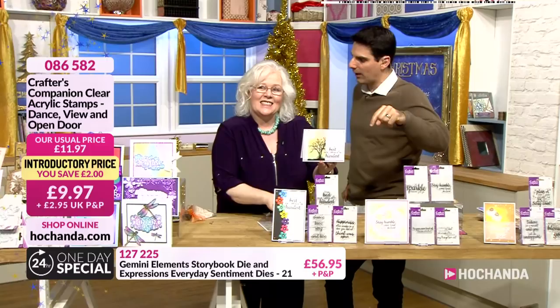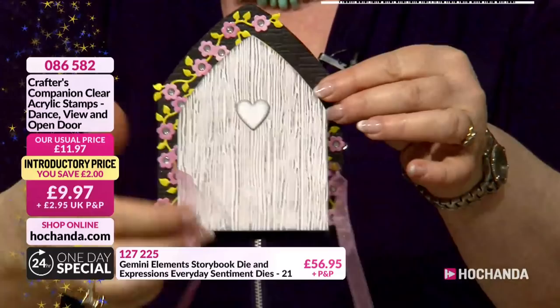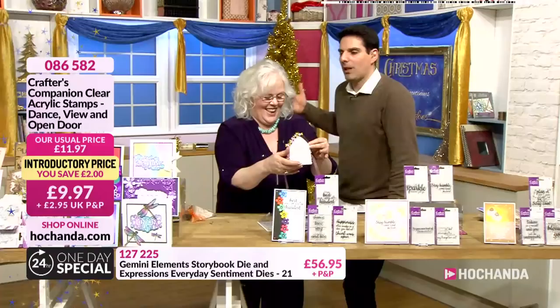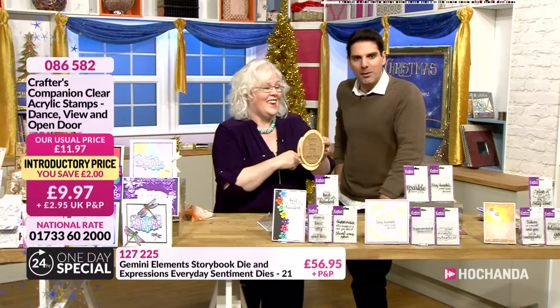I love this one. Look at that. These really work well. I love the mixture of the fonts and the typography. But look at this. I love this card. I think it's so cute. I'm a great believer in being positive. Scrapbooking, journaling, card making with your storybook die. I think that's an utter win. It's something a little bit different, but positive. £9.97. Done. Get in my basket. That looks lovely.